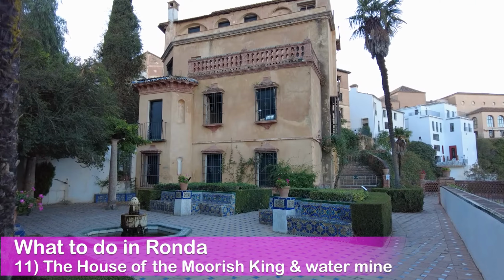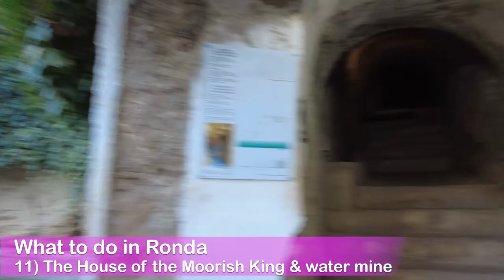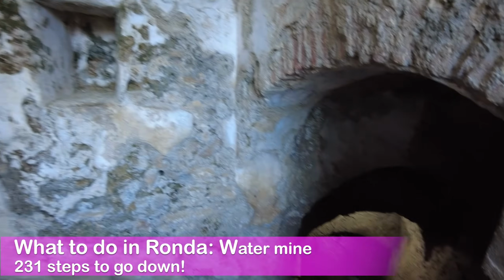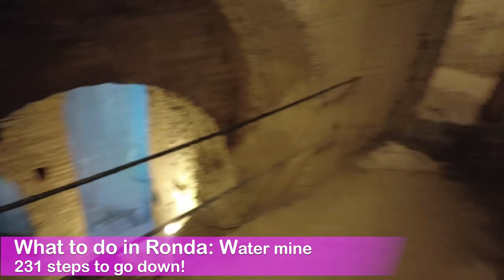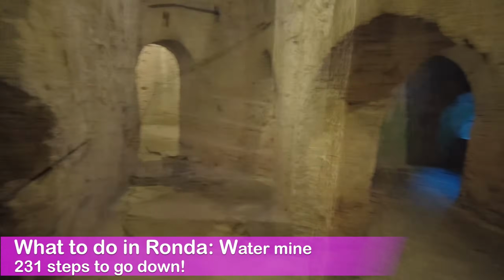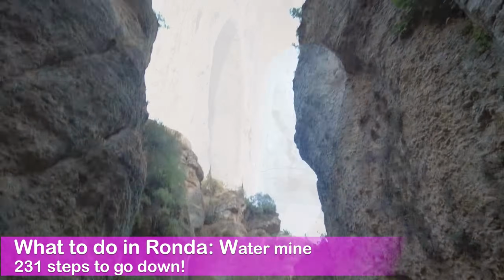Then we have the House of the Moorish King of Ronda. It's a monumental complex with a long history that begins in the 14th century, a Muslim era water mine, a house and a garden, and it is right in the gorge. I went there. This is amazing. Go there, I recommend it.